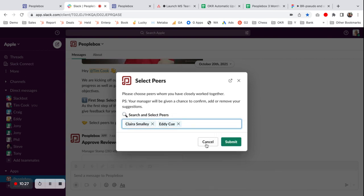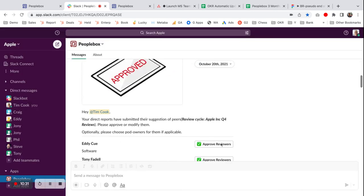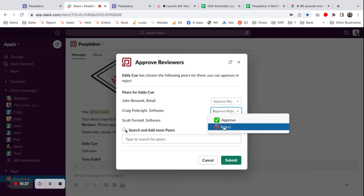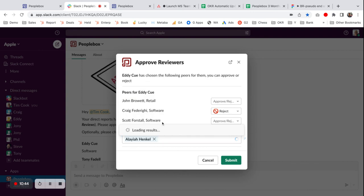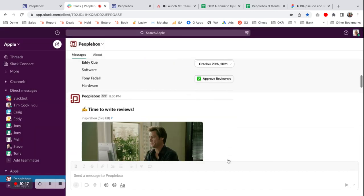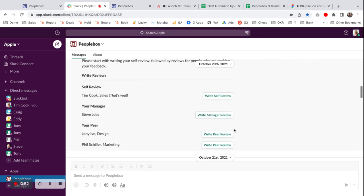In case your company doesn't run 360, of course, you can completely skip this part. Now it goes to the managers, and the manager can either approve it, reject it, or add somebody else as well. So I can say, yeah, I want John, but not Craig. But of course, I want to maybe add someone else. So I can go and add somebody that I believe is important to take the 360, and that's pretty much it. I can now run a self review. I can do manager review.